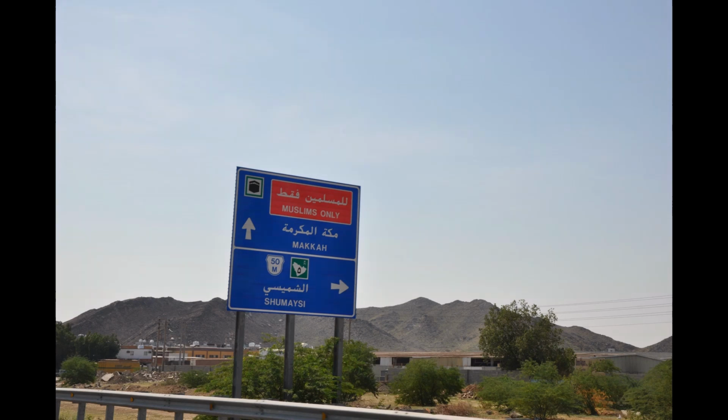As you can see, it's allowed for Muslims to enter the city, only Muslims, and unfortunately Google Maps, Google Directions were completely unaware of this exclusion and kept navigating us through Mecca. So we had to do several U-turns and eventually we figured out the correct direction and continued.